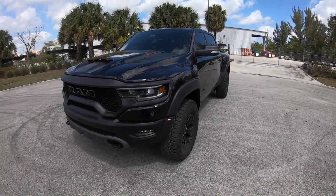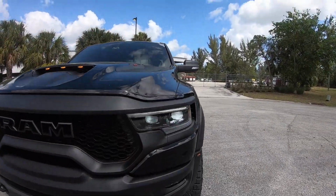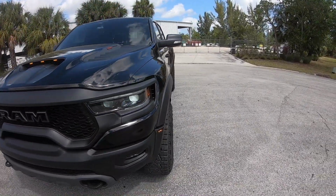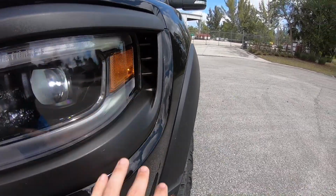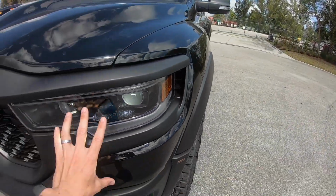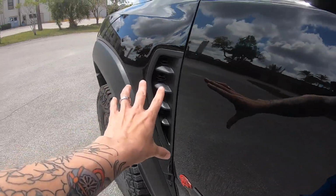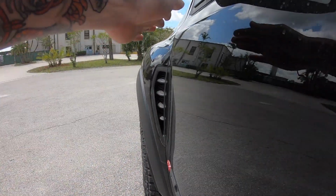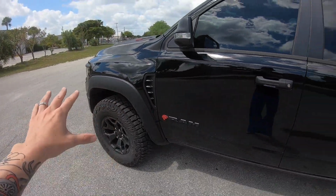So right off the bat, a few things I absolutely love is just the wide body pre-runner style look of this truck. You can kind of see here, we got the air ducts right here, and they go all the way through. So you can see that right through here, they channel air directly through. They come right to here, and it definitely has that wide body look. Definitely a pre-runner kind of style look.